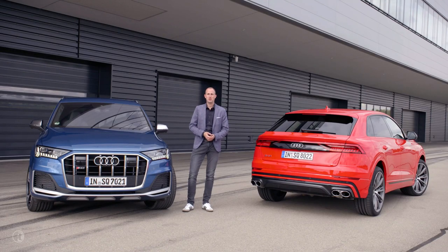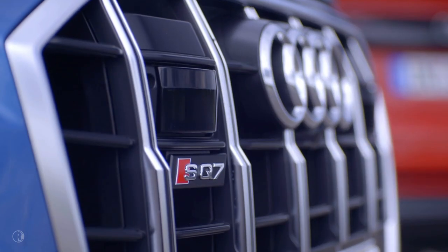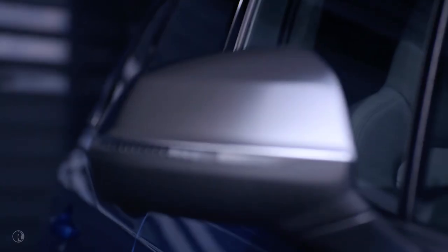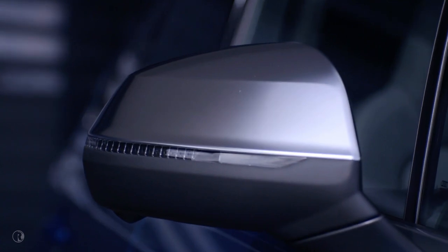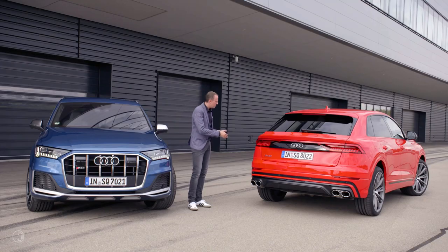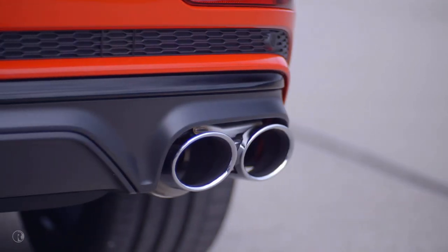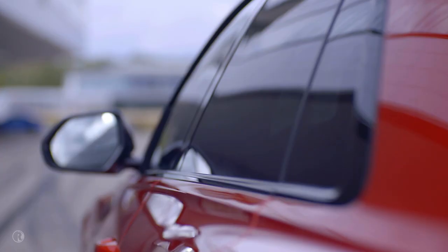SQ7 and SQ8 TFSI show typical design elements of our SQ family. For example, vertical double lamellas in the Audi Singleframe, and different silver-painted elements add to the sporty appeal, for example exterior mirror housings, which are in aluminum optic. At the rear end, you can also see a four-pipe fully functional exhaust system. As an option, we also offer the optic package black.